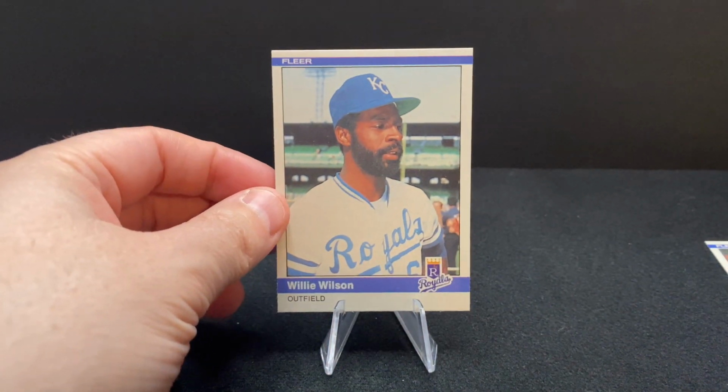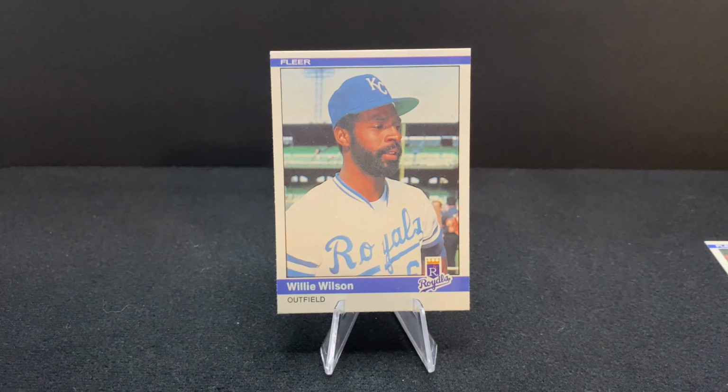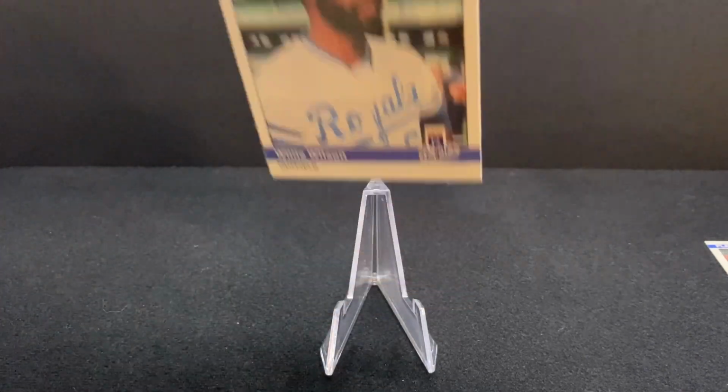There's Willie Wilson, who was a super exciting, very special talent player with the Royals. This is a great era for the Royals, of course. 1985, the year after this, they are your world champions.